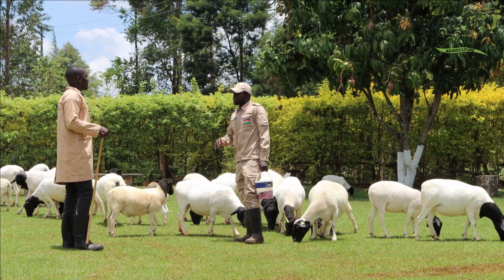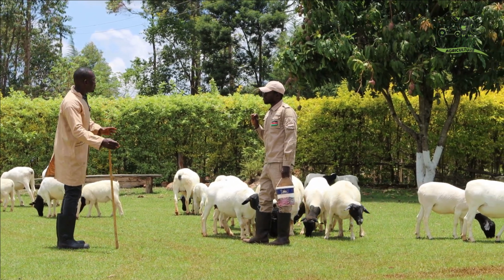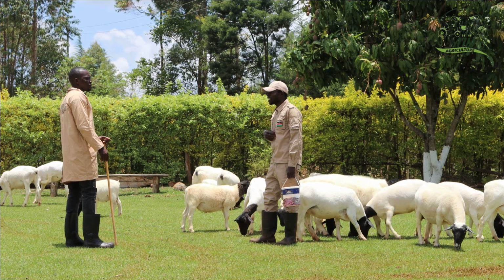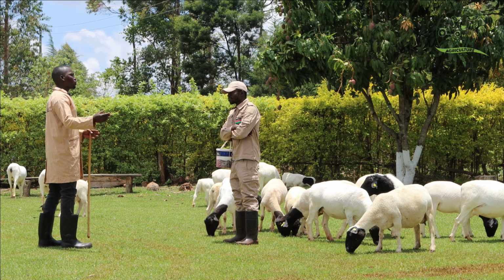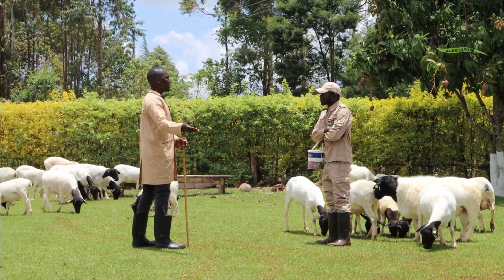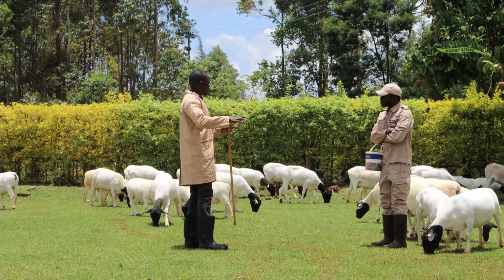What age do you do this vaccination? The Jovaclos usually doesn't have a required age, but we prefer doing it during the pregnancy period. It will cover the young ones too. So you will not need to vaccinate the young one at an early stage. Yes. Most people prefer doing it below 8 days, but if you have done the mother, why hurry doing the young one? Also, the immunity of the mother is passed directly to the young one. So we prefer vaccinating the pregnant ewes.